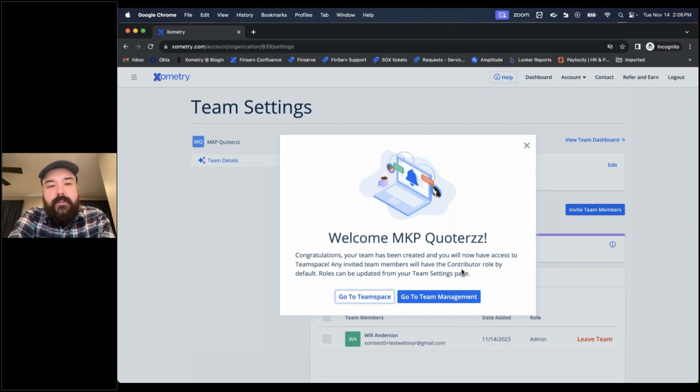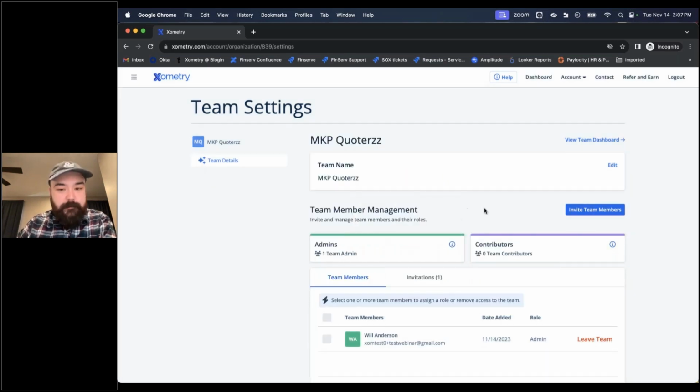And so what you're going to see here behind this little pop-up is your team settings page. And so we're going to explore that here for just a second. But you'll see this little message. It'll say, congrats, you've created your team. So if you want to go to team management, you click this button here. You could also go straight to the Teamspace dashboard. But again, we're going to take a look at the team settings, the team management page first.